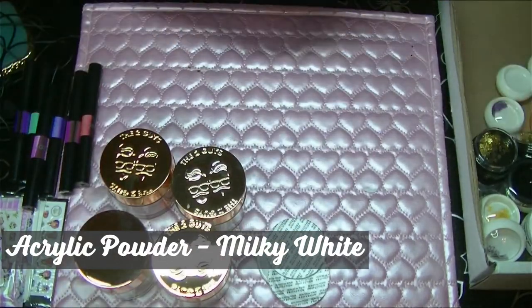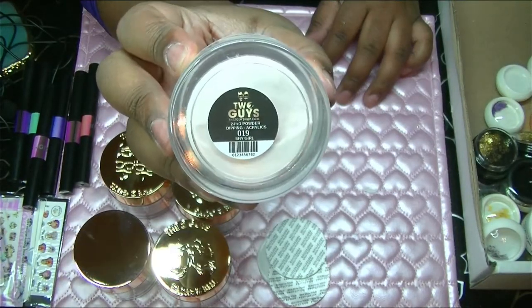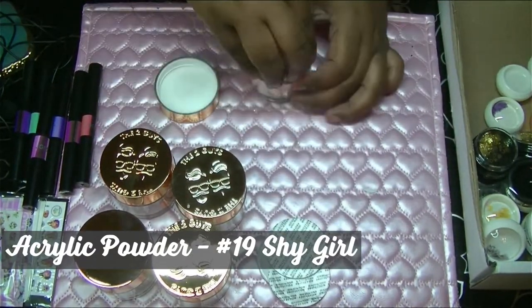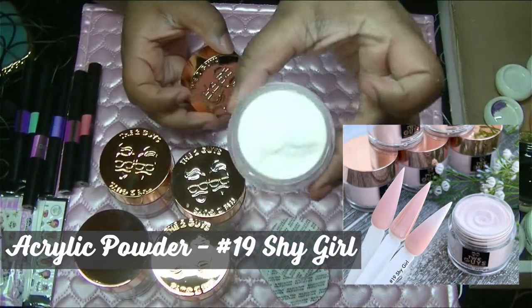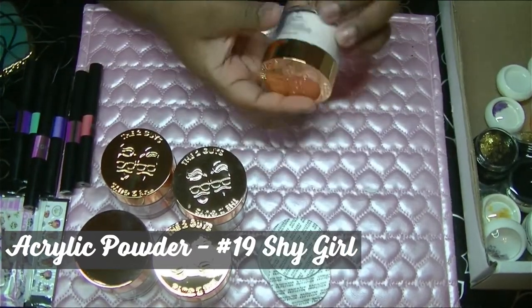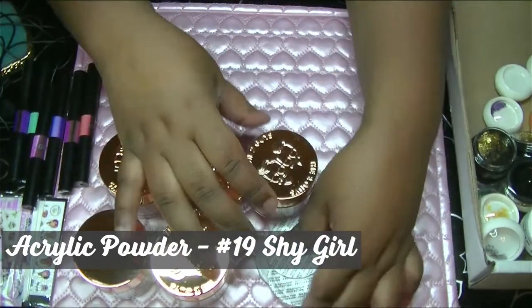This next one is 19. This is another one of their nude colors. I do believe this one is called Shy Girl. It's also really, really nice. This one's actually a tad bit lighter than Millennial. In fact, it almost looks like it should be a clear or a white in the light, because it's just that light. It's very similar to Millennial, but the only difference is it's a lighter shade.